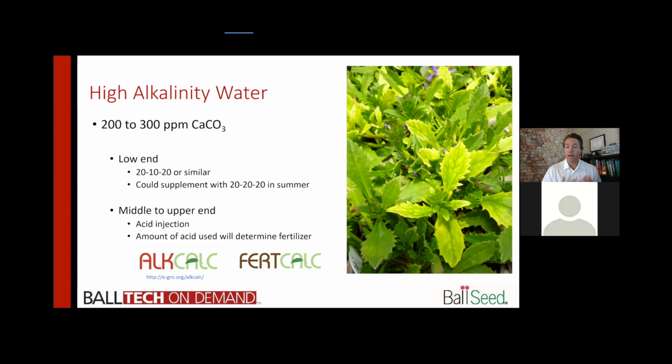Now, what else can you do? You can add a fair amount more acid to it and even modify or allow your fertilizer choice an even broader spectrum, and we'll talk about that next. But how do you determine how much fertilizer or how much acid to add? There's this great tool out there called Uptake, and you can see underneath that logo there that it's from the eGrow organization. We'll post that link for you in the show notes.